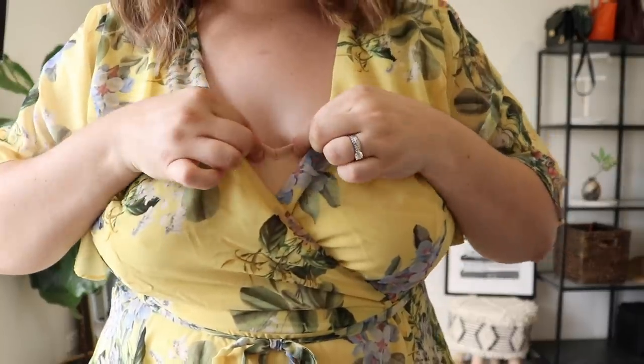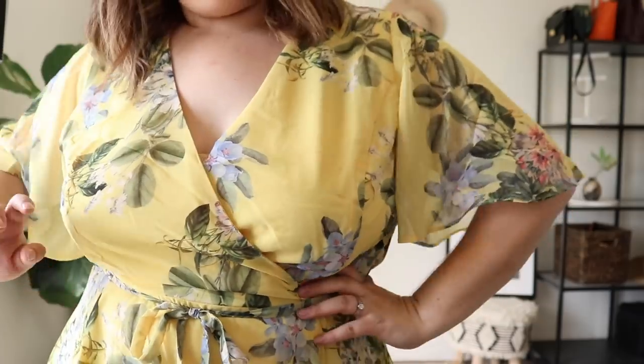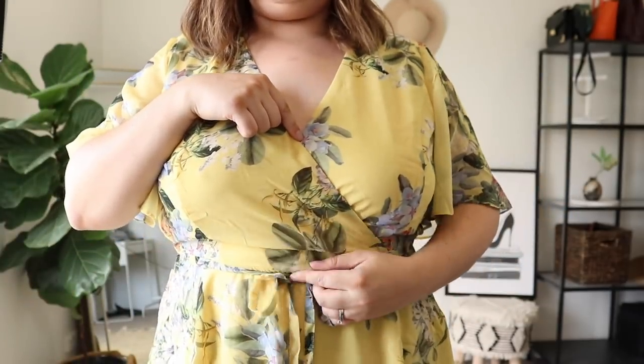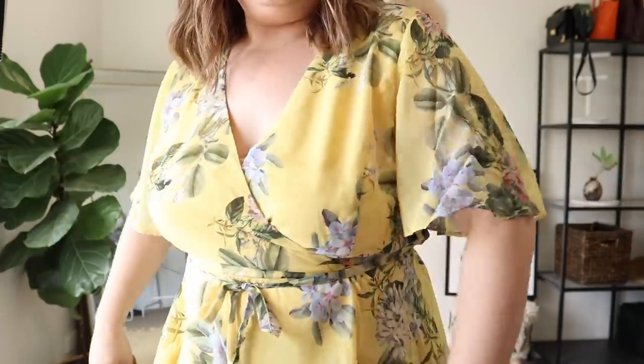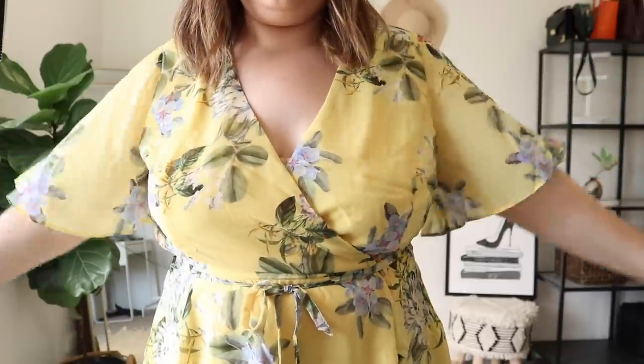And I don't know about anybody else, but whenever there's crisscross over details, I always worry that it's going to whip my boobs out. But I have to say, I'm very impressed with the coverage. Now I am wearing quite a high up crop bra today, so you have to imagine that I'm not wearing that. But this crisscross is a lovely high, because you gotta think the bottom is here. That's actually quite high. And the sleeves on that, I feel like a butterfly.